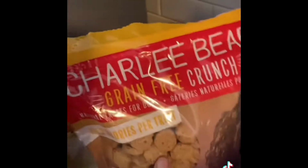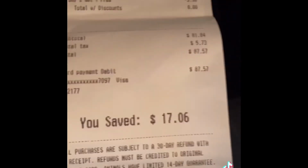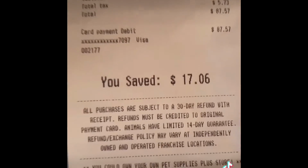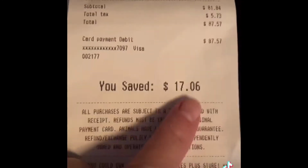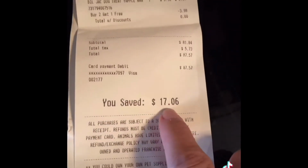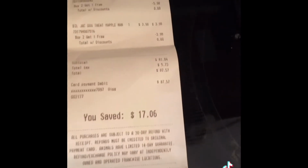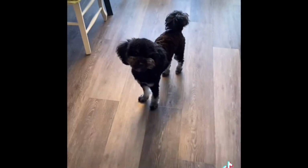And I've already given her one of these. She likes them. And I also already gave her one of these to see, and she likes those. So there we go. It was going to be like $115. And then I used my little Pet Supplies Perks thing, and it brought it down to $87. I thought it was $115, but maybe it was like $105 or something. I can't remember. But anyway, there you go. That's my little haul.